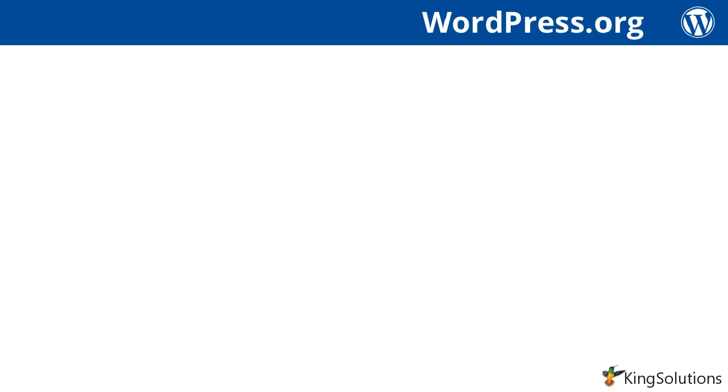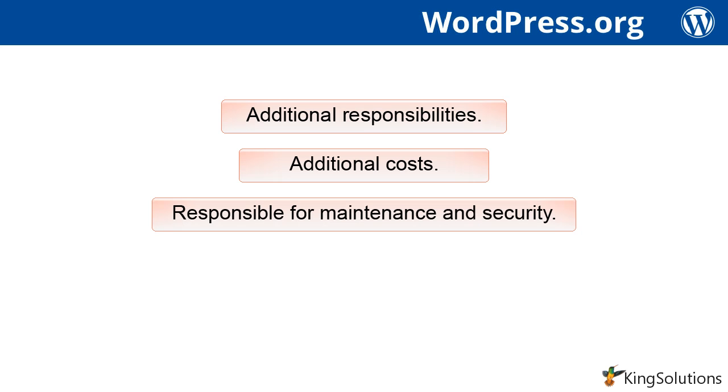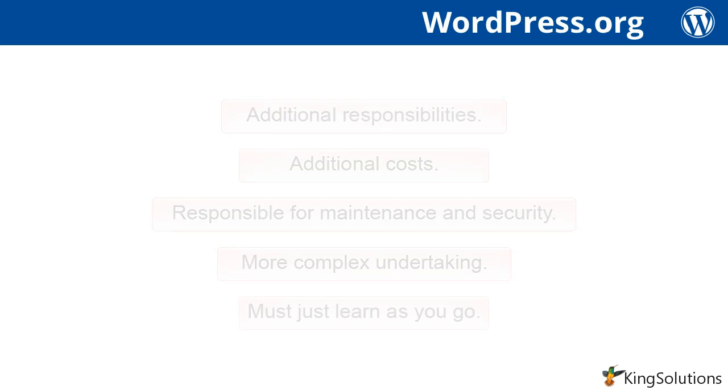Although you are your own boss, such freedom comes at a price. Can you handle the responsibility of managing your own self-hosted website? There are costs involved with a self-hosted website. For starters, you will need to buy a domain name and have a website hosting plan. You'll be responsible for maintenance and security on your site. For example, you will need to install one of the many free or premium security plugins. Running a self-hosted site will naturally be a more complex undertaking and requires you to learn as you go.